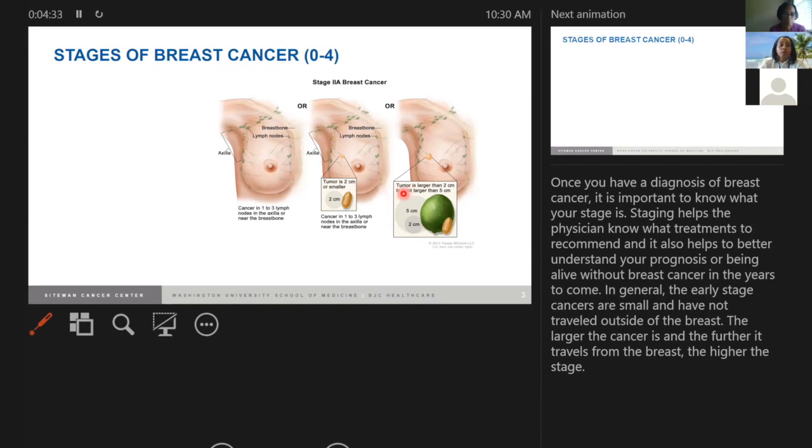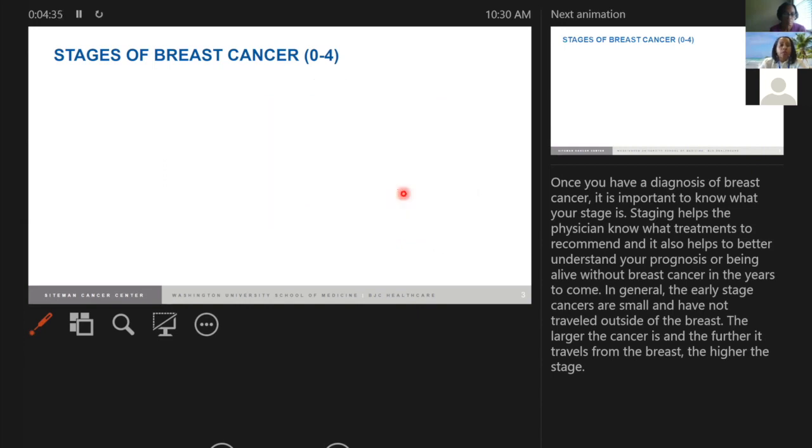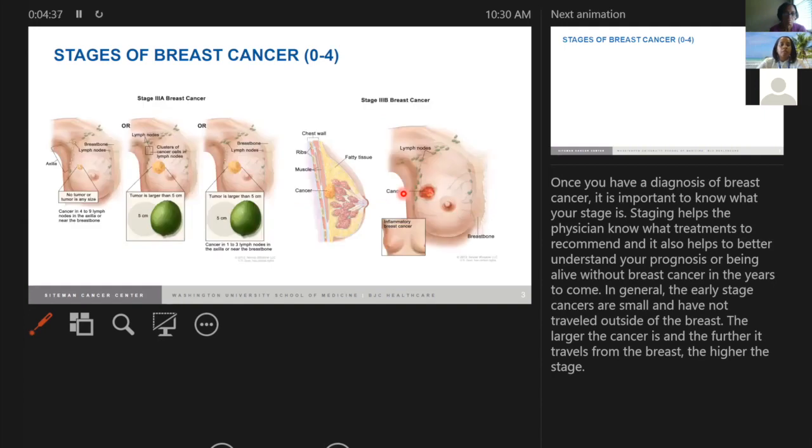In general, the further that cancer travels from the breast, the later stage you may be, and the prognosis or the chances of beating this becomes a little bit worse. For stage 3 cancer, you have the larger diseases, 5 centimeters in the breast, but then sometimes beyond the lymph nodes in the armpit, we might start seeing cancer traveling towards the lymph nodes around the collarbone or in towards the center of the chest.